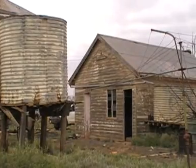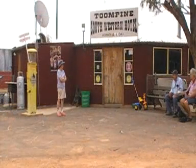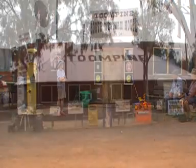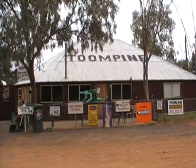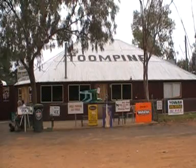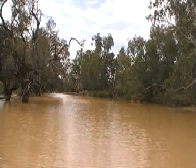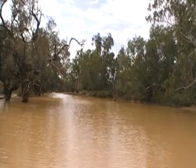We drove home via the Toompine pub to have a cold drink and a bit of a chat to some tourists. Plenty of water in the Bulu River. If we'd come a couple of days earlier, we probably wouldn't have got across it to get into Mulianna.